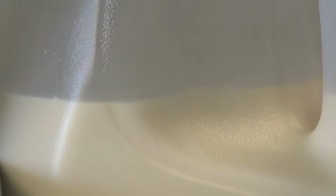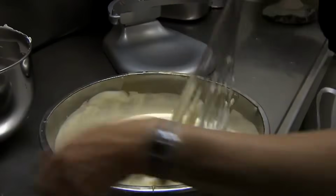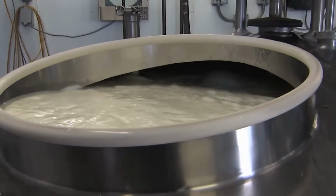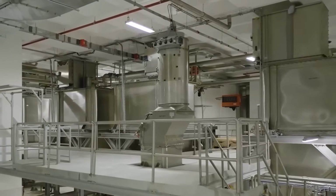The cream must meet stringent quality standards, including checks for purity, fat content, and microbial levels before entering the factory. Once approved, the cream is stored in refrigerated tanks at a precise temperature to preserve its freshness until processing begins.